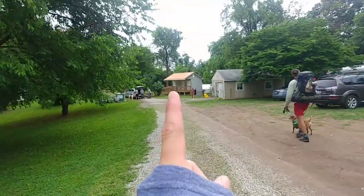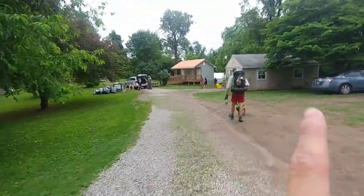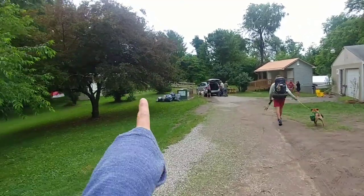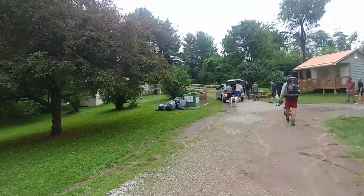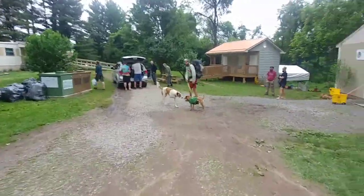That right there is the bathrooms and the showers, and it's really nice. That's a bunkhouse. You got rooms over there in a trailer. It's like brand new. Really nice kitchen and stuff in there you can use. I'll show you inside all those. And a fire pit and hangout down there.